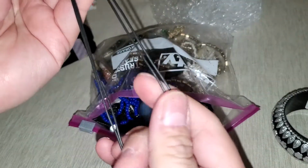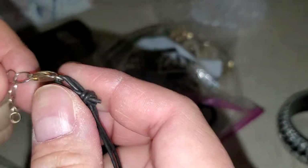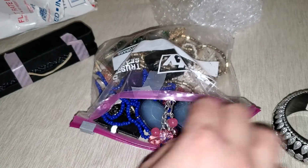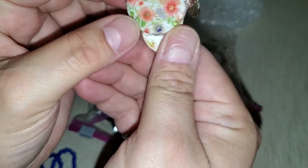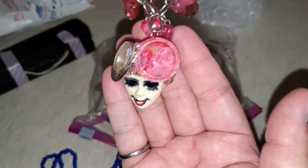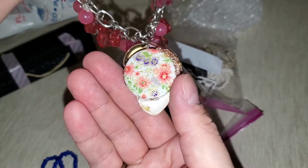You got this beautiful leather and silver tone pendant. Oh, look at a woman with a hat and jewelry, probably handmade. $13 at a Goodwill store, but look at this beautiful thing. Very unique piece, handmade.